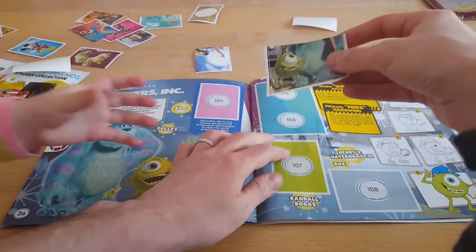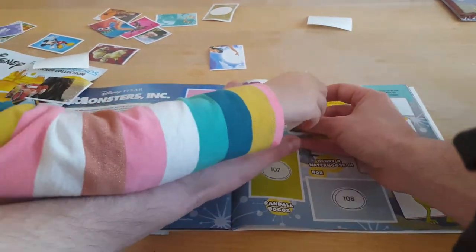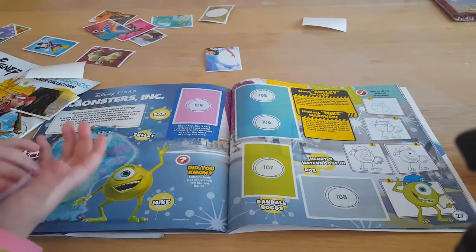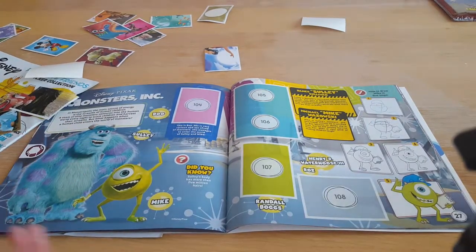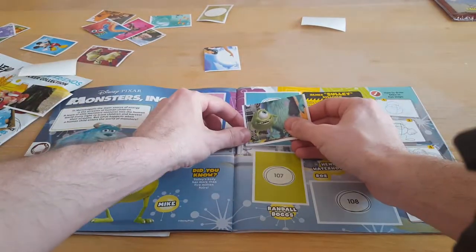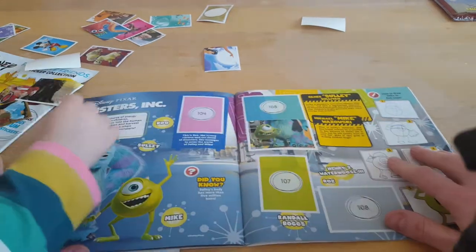Here we go. So, we have to put it here. Hold on. Let's line it up. It tells you how to draw mine. Line it up, Felicity. Yeah, I'll give it here and I'll put it in for you. You help me. Push it down, Felice. Oh, very good pushing. Yay, you've done your first ever sticker.